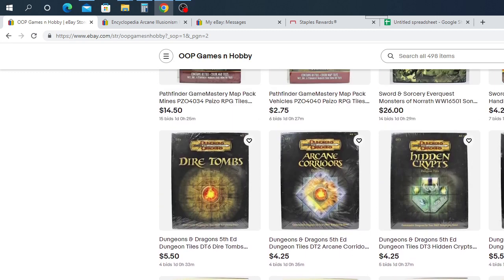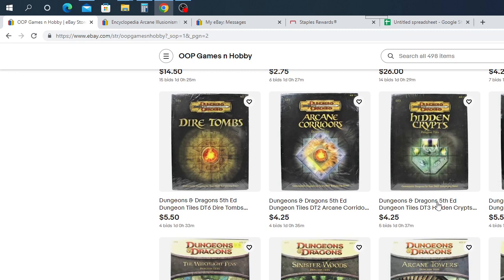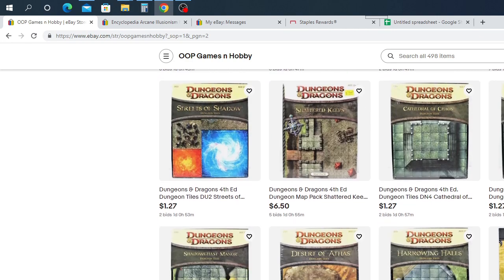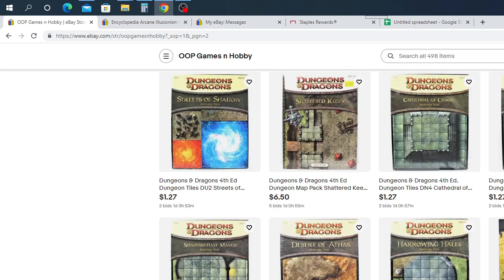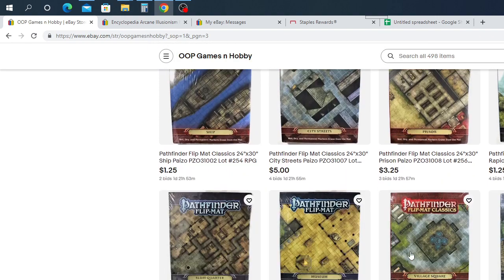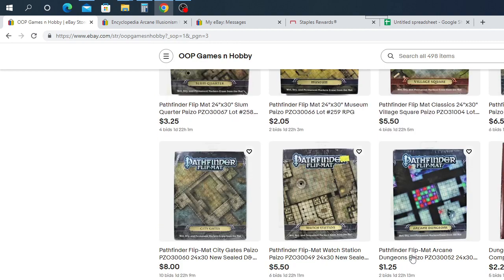You have the, I call them 5th edition versions, the black ones. I don't actually know if they are 5th edition, but they have that logo kind of like they are, but that logo does stem all the way back to 4th. These are the 4th edition ones that I know about. I've always called them 4th. And these ones sell extremely well, so we'll have all those coming up. More Pathfinder mats, a whole bunch of those.